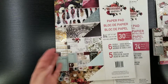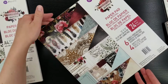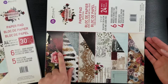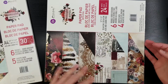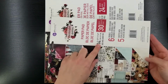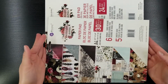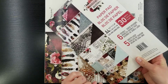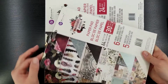And let's look at the paper first. So this is the 12 by 12 paper pad for Midnight Garden. The 12 by 12 has foiling, a copper foiling on some of the sheets, whereas this is the A4, and this does not. This has 30 sheets, the other one has 24. And again, this is the A4 size, which is a little over 8¼ inches by a little over 11½ inches.